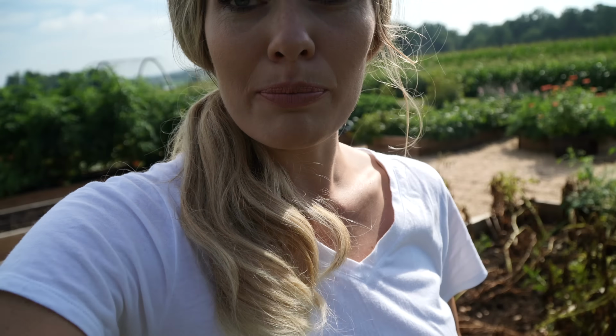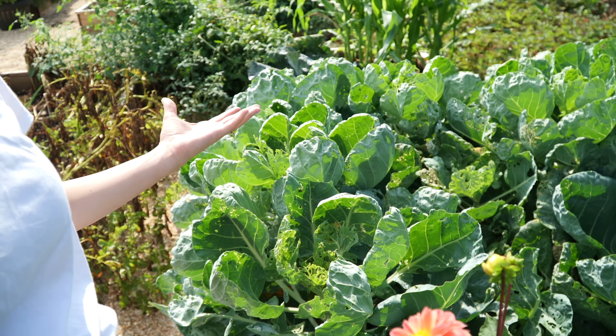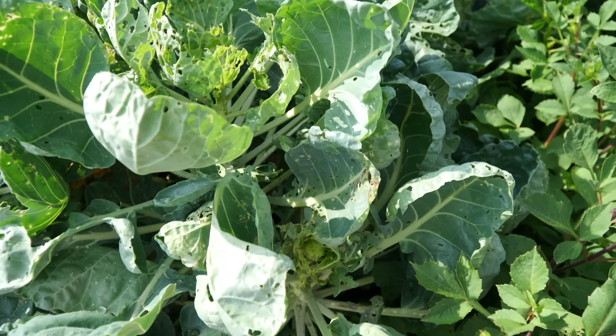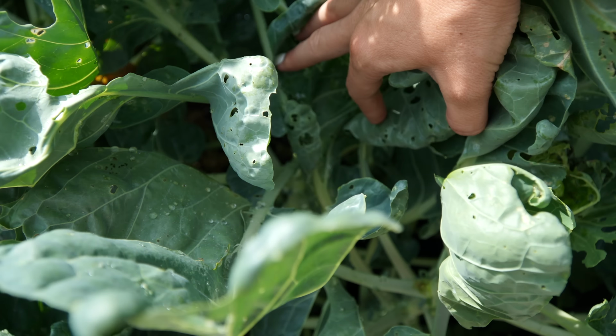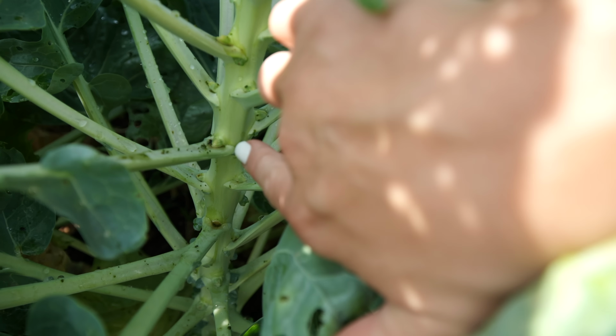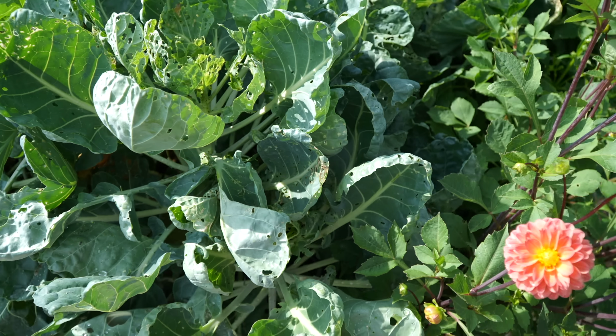I don't know how it works, but that's what's been eating my Brussels sprout plants here as well. And I've never grown Brussels sprouts before. Honestly, I don't even quite know what they look like when they grow, but I think they're going to come off of these little nubs from the research I've done. So that's exciting. I don't know when they'll be ready.